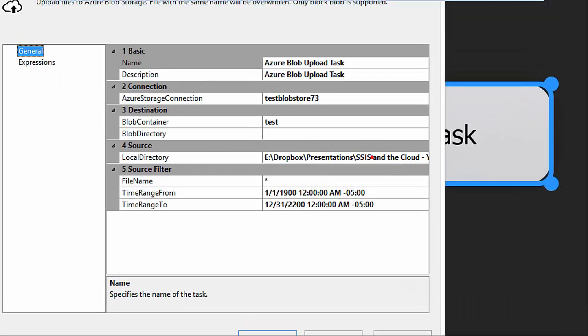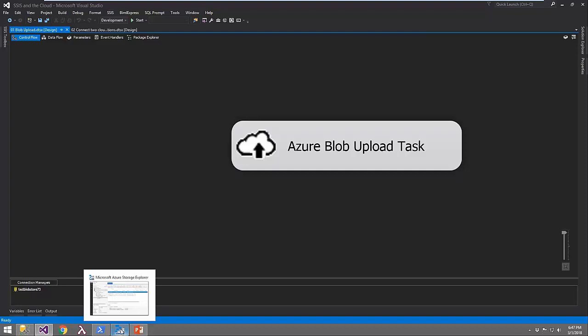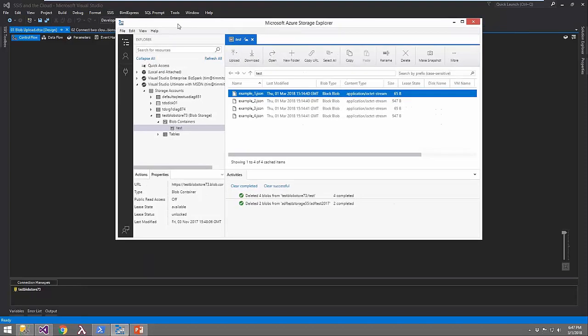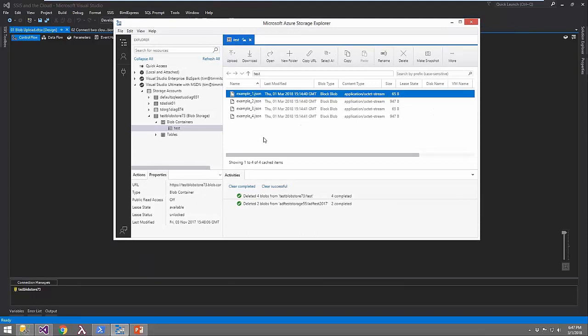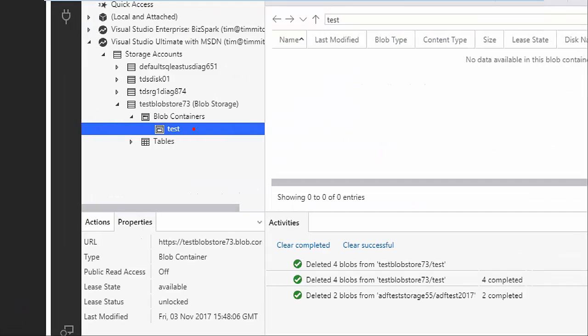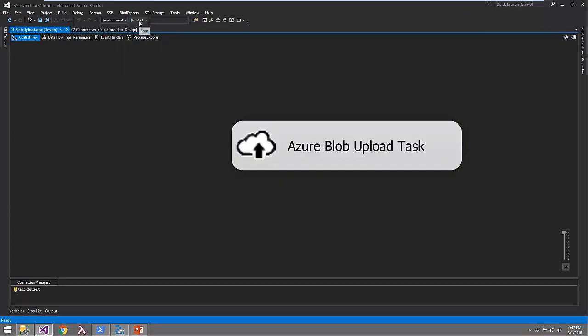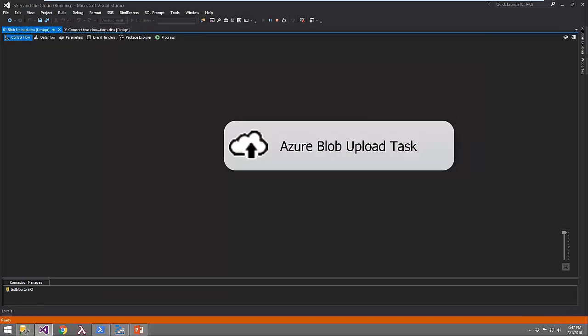Double click on that. So some of the assets that we have here, we need to specify as a connection, the storage connection that we're using, the container, and the local directory if I'm uploading files here. If I want to specify a filter, I can get the time range from and time range to. So I've already set those up. I'm going to briefly jump over to my Storage Explorer. This is a free tool that you can use to see. You could do this through the portal as well, but I'm a fan of, if I'm browsing files, I want to have a friendly UI for that. So I'm going to delete the ones that I had previously created. So I've got my blob container over here that's called test. Hopefully that shows up okay on the presentation. Right now that one's empty. So I'm using the Azure Blob upload task to upload all those JSON files that are in that specified directory.